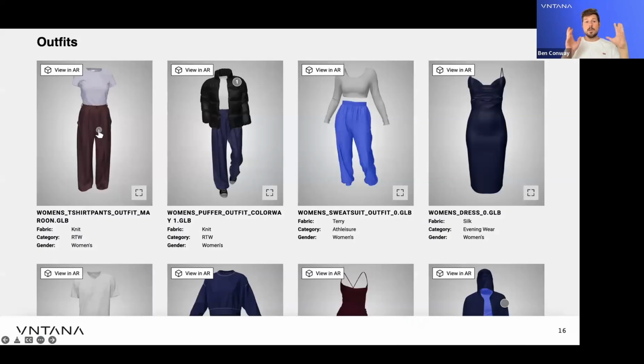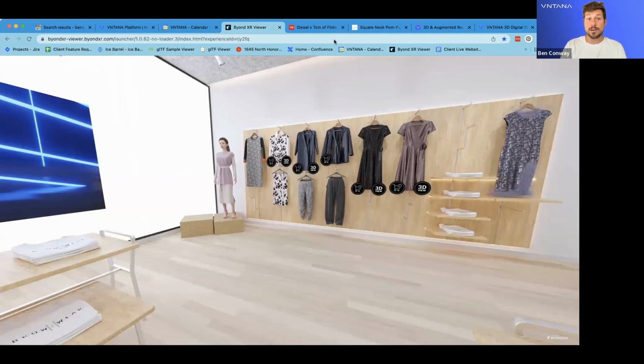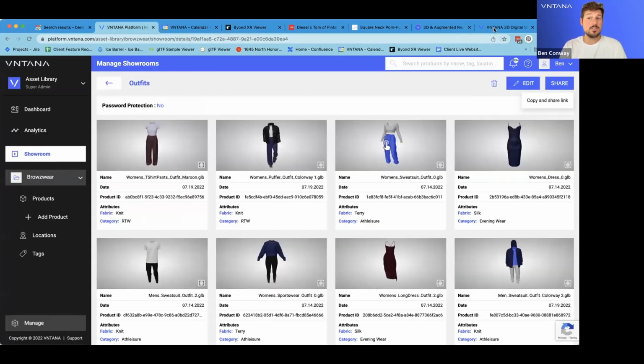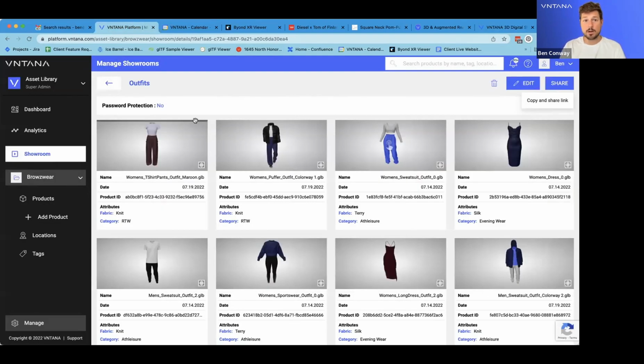Cool. The last thing that I'm going to talk about on the B2B selling side of things is an option that we offer within VNTANA. We call it showrooms. It's really more of a line sheet tool, but it's a really easy way to share 3D with some of your buyers, maybe after a meeting, or in advance of a meeting, like, hey, here's a sneak peek at some of the stuff we're doing. So the way that works is you've got your 3D models that are on VNTANA.